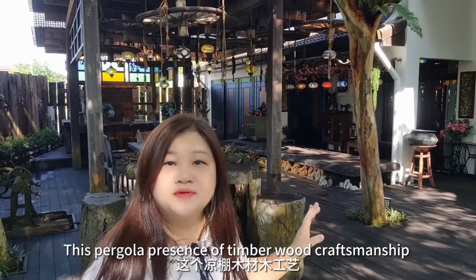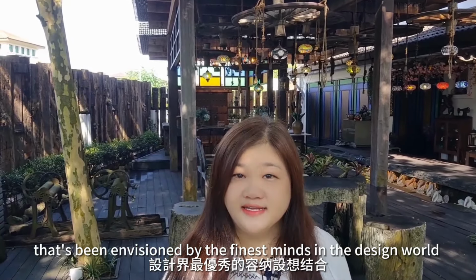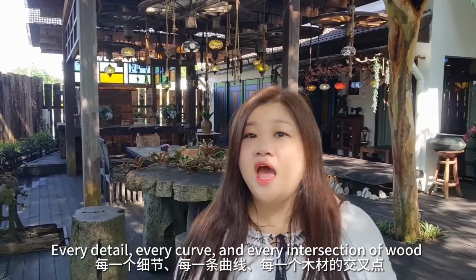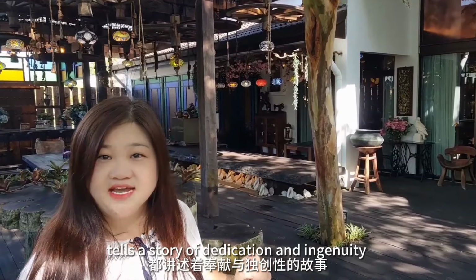This pergola presents timberwood craftsmanship that has been envisioned by the finest minds in the design world. Every detail, every curve and every intersection of wood tells a story of dedication and ingenuity.